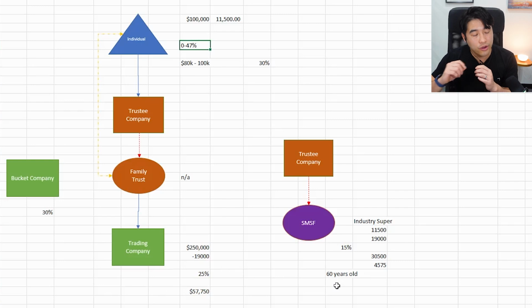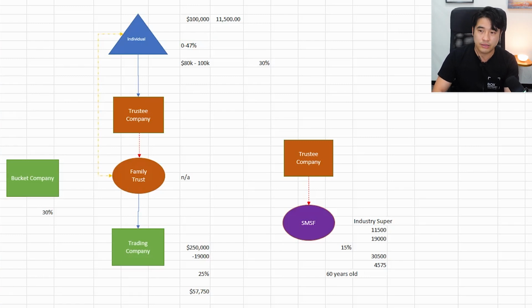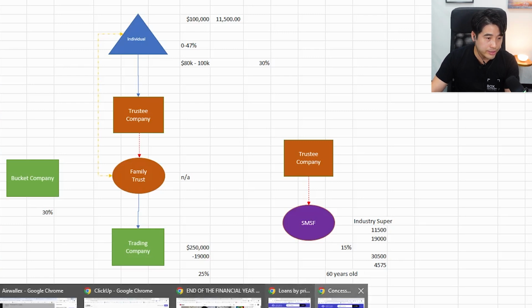However, the only bad thing about this is that you can't access it until you're 60, 65. There are strategies. If you watch my deep dive about super funds and SMSFs, there are strategies on being able to get that money back out by selling a commercial property into it or redrawing after pension and all that stuff like that. But that's something for another day.